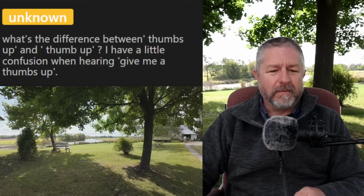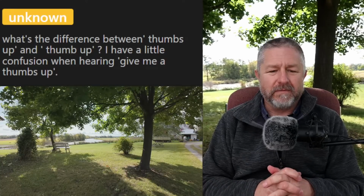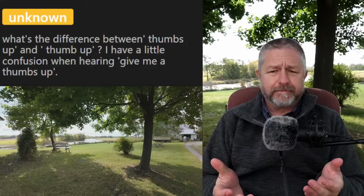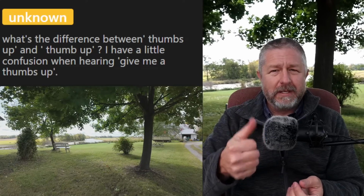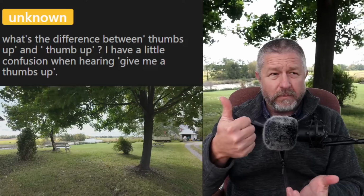Okay. From Unknown, what's the difference between thumbs up and thumb up? I have a little confusion when hearing "give me a thumbs up." I don't know why we started it, but this is a thumb. But on the internet, when you click the little thumbs up button, we've added an S.